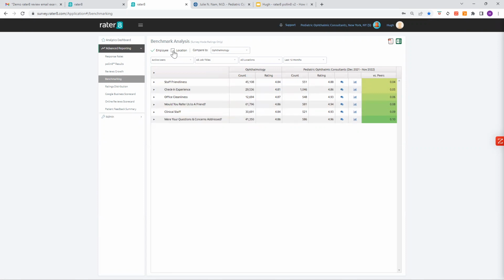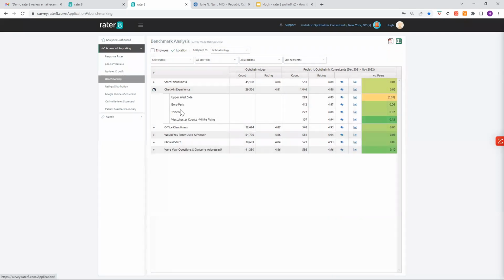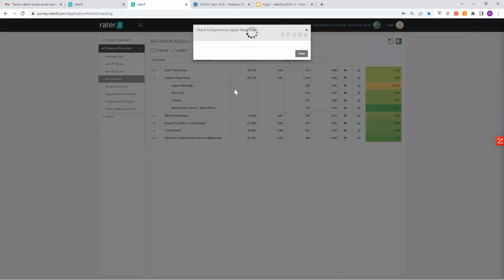The other thing that's nice is if you have multiple locations, you can click the location filter, and then I can see how is my check-in experience differing across my different locations. And then beyond that, you can say, okay, well, this one seems to be a little lower. Let's look at the comments. And so what the system will do is it will open up and show us the comments that are specifically related to just that question at just that location.